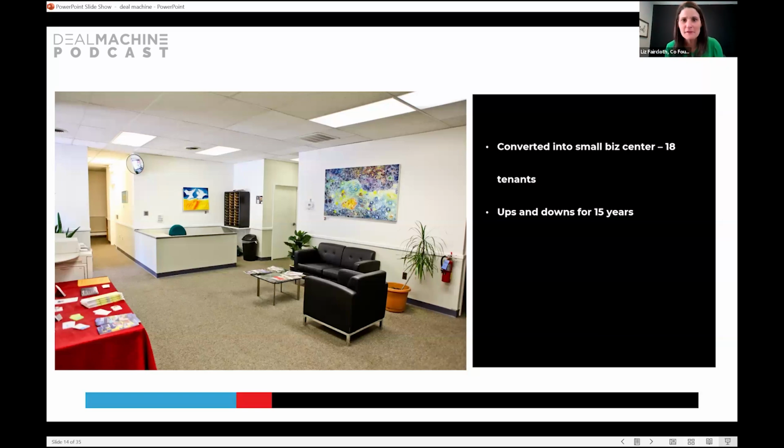To be perfectly frank with you, this building is older. This building had a lot of maintenance issues, all right? And we had a lot of ups and downs over the 15 years we owned the building. But we decided to sell it. It was time, and we sold it to one of our tenants for $925,000.